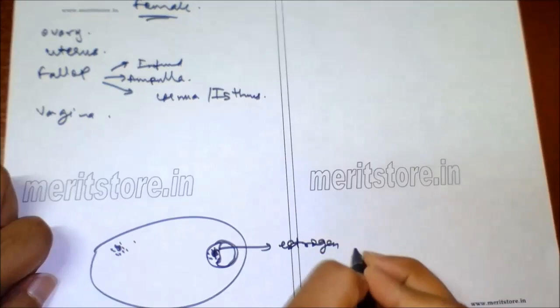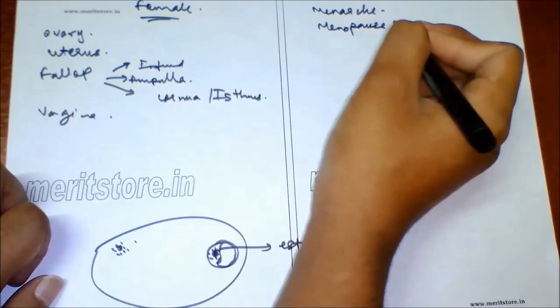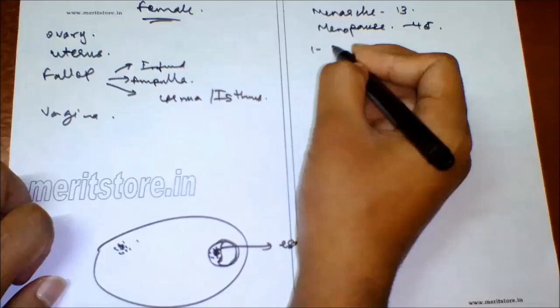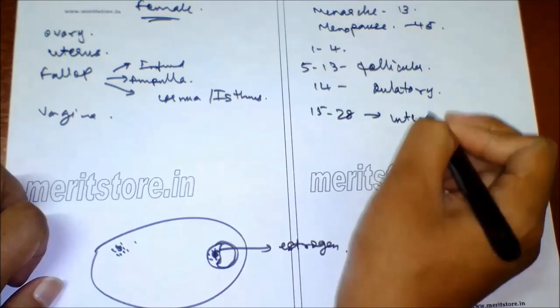The menstrual cycle takes place in the uterus. Menstrual cycle is the bleeding phase, and there are two terms which we have to remember. Menarche is the onset of menstruation, and menopause is the cessation of menstruation, which is around 45 years of age, and menarche is around 13 years of age. So there are four phases of menstrual cycle. The first day to fourth day is the menstrual phase, then 5th to 13th is the follicular phase, 14th day is the ovulatory phase, and from 15th to 20th is the luteal or secretory phase.